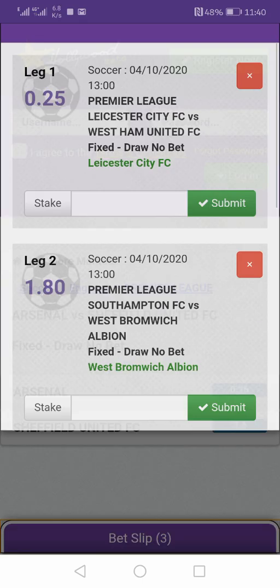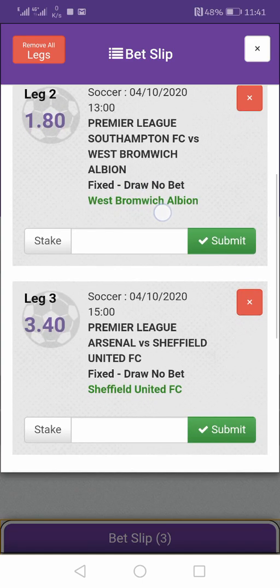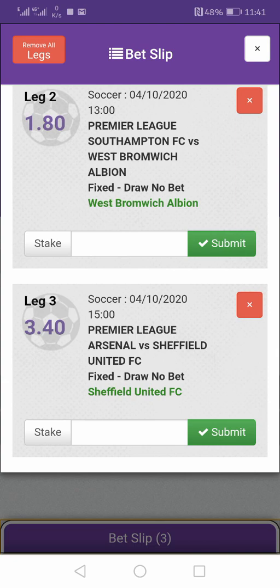Now, here's the question. What happens now if City wins? Your first team wins, Leicester, which is good. That's nice. And then you scroll down. Your leg 2, which is Southampton versus West Bromwich Albion. Now you said, well, West Bromwich will win. What happens if they don't win? This is a draw. Only this match is a draw. And then here, Sheffield United, let's say they beat Arsenal, they win. Only this match now. What will happen? Now this is easy. Why am I saying so?